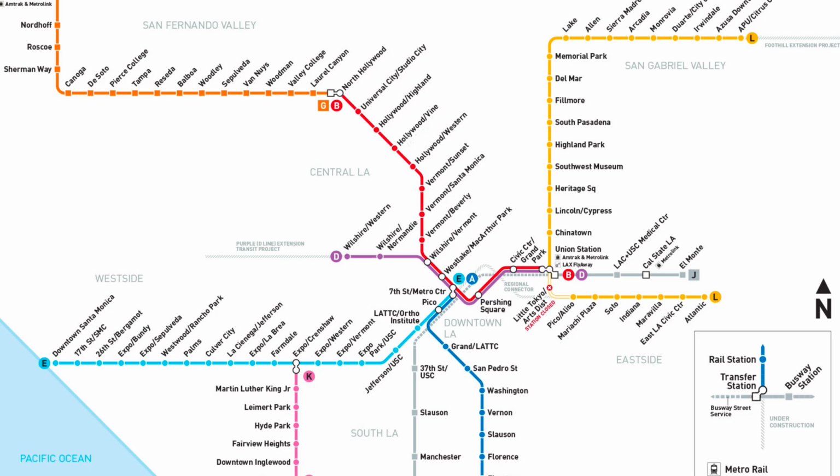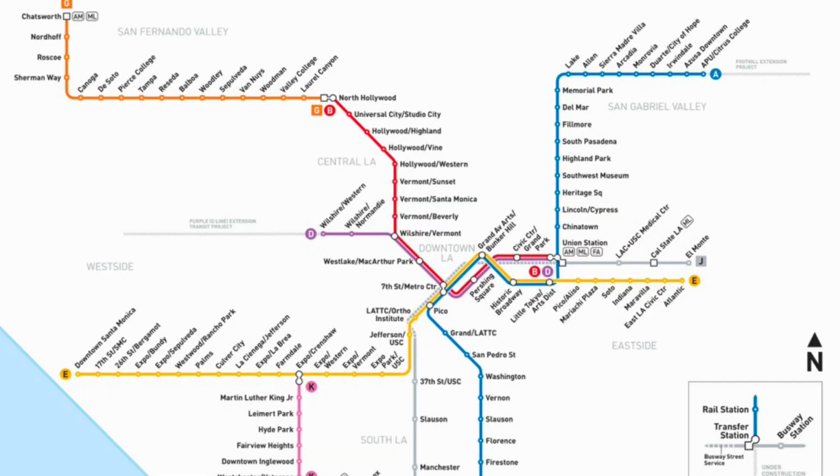It splits the L line Gold into 2, the northern half becoming part of the A line and the southern half becoming part of the Expo line. You could go from Santa Monica to Azusa with ease. While the L Gold line would be split in half, meaning that the Gold line would cease to exist, the Expo line, which is usually the light blue color, would inherit the Gold line's gold color.